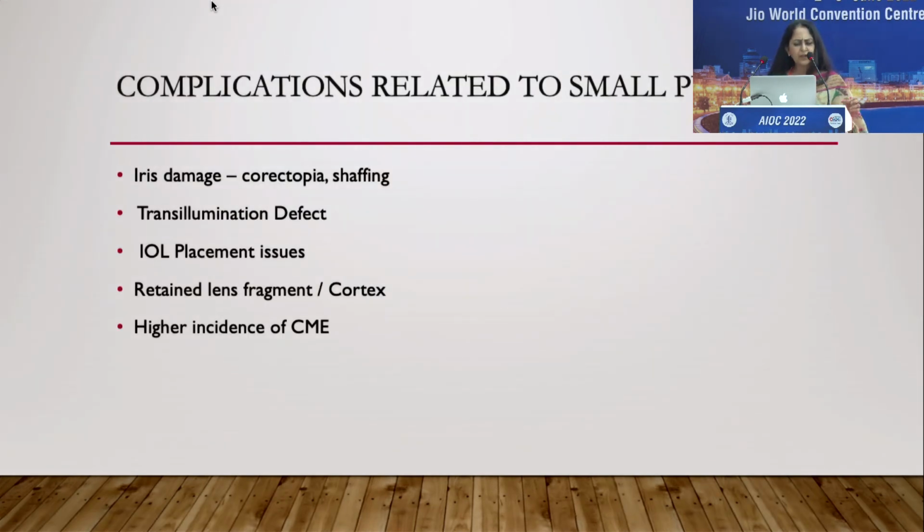Now there are a lot of complications that are related to the small pupil. There could be iris damage, especially in cases of pseudo-exfoliation or cases where there's a floppy iris, IFIS. So the iris billows a lot, and it gets caught in the phaco probe, or there is a prolapse through your side ports. So there is chafing of the iris tissue. There could be transillumination defects, which the patient complains later on of glare and halos. So you have to be very, very careful and cautious. Never overfill your chambers in cases of IFIS. There should always be adequate viscoelastic.